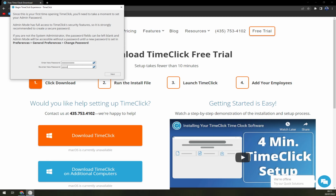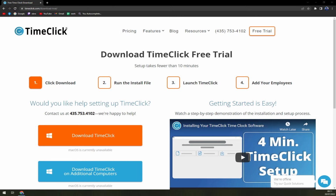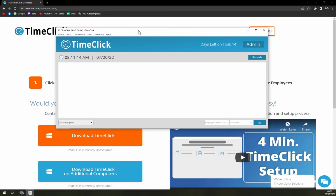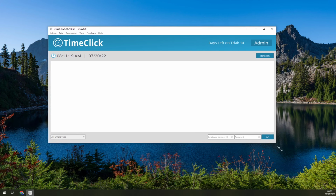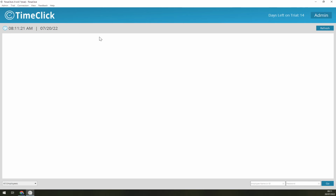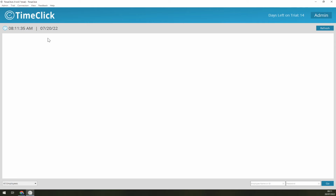Okay, so now I'm finally going with the password. Next. Skip. No need for mobile features. And here we are. This is our TimeClick. And make it white for the whole screen. And then we have admin options here. Enter password for every single use. I would say you have to do it. Invalid. Okay. I must have gone wrong somewhere.